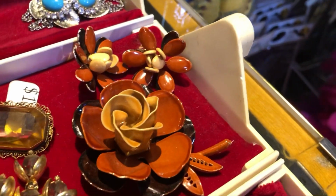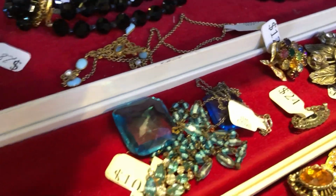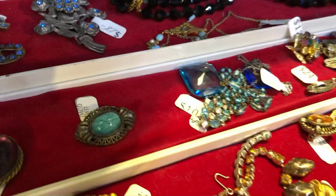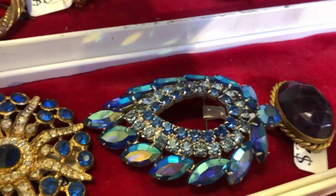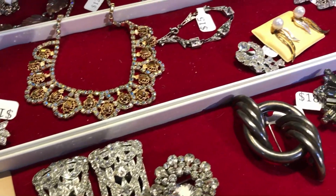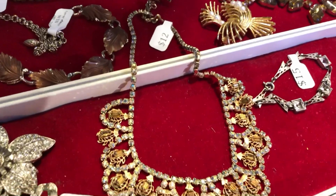Let's see this pewter one. $20. It's some kind of clip, not a pin. I guess it's like a scarf clip. $36. I think that's set in silver, just needs polished. That has an Art Deco vibe to it. That one there is not really an old one. I think I'm going to take a closer look at this one.